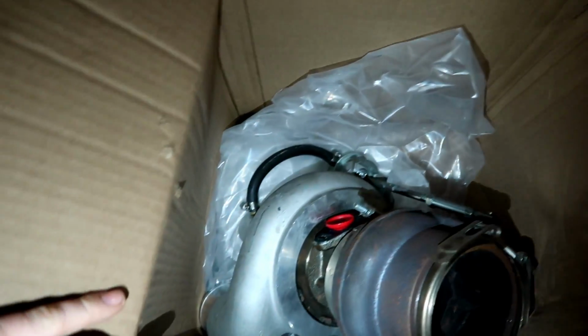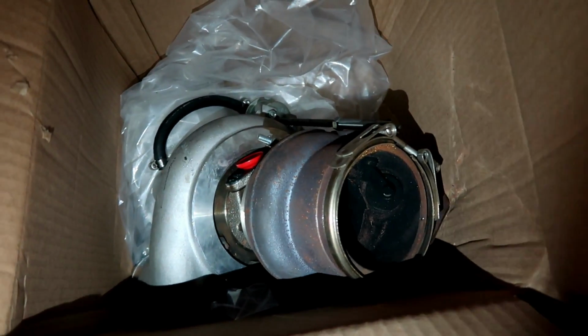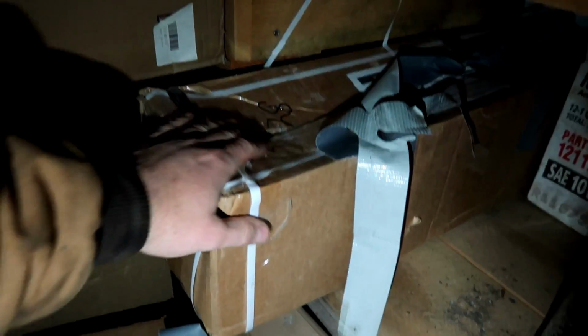There is the 67 millimeter Turbski that is going to go on the 04 right there. So those are the two things that we want. Seal this back up so we don't get any moisture in that thing. So manifold and turbo right there.